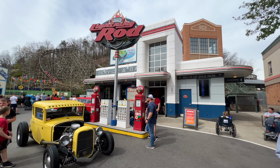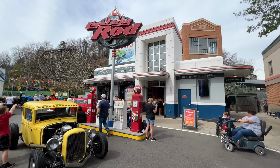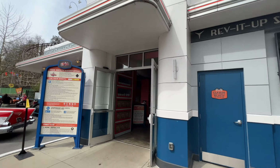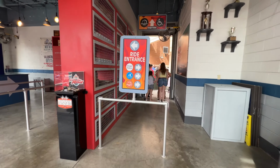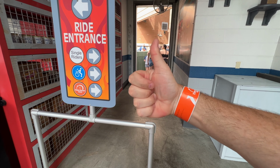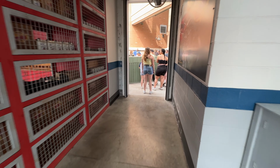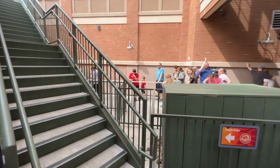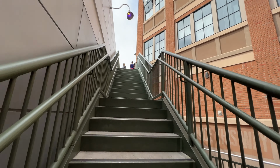One of those rides you can use the TimeSaver Pass on, loved by many, is the Lightning Rod. So let's go inside and I'll show you what you'd be looking for when you come up to an attraction. You'd see this little TimeSaver Pass logo here. This is a fantastic thing to have if you love going on rides. As you can see, this was a popular time for this particular ride.